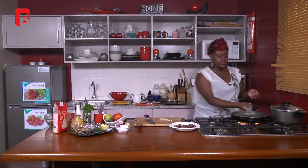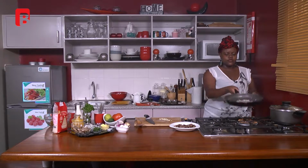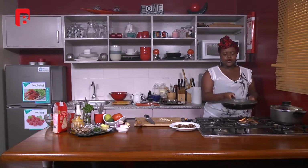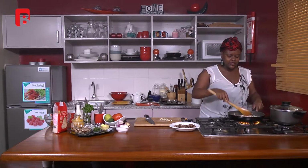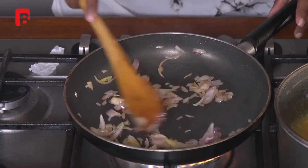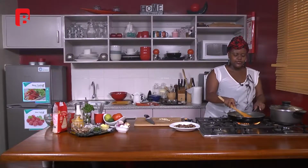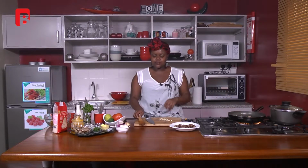And then we want to toss this. Again, I really love tossing. If you're not used to tossing, you can always just use your wooden spoon. Just stir it. So whatever I'm making is again one of the simple dishes that I love to cook. If you're at home, it's something that you can easily try at home. I like bringing you guys meals that you're able to do at home that are very quick and very easy.